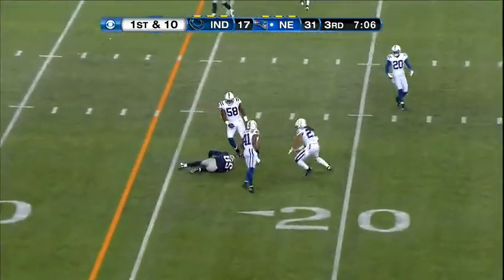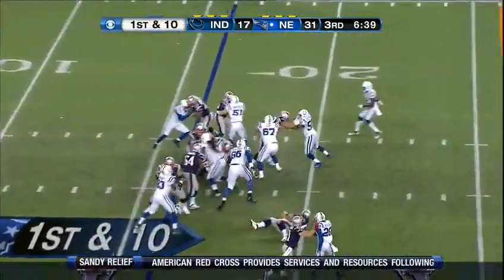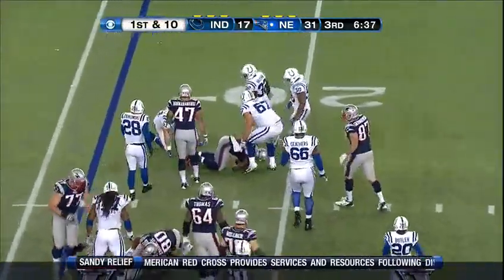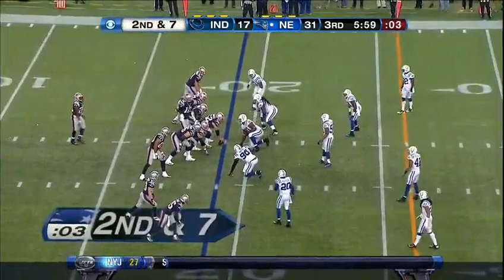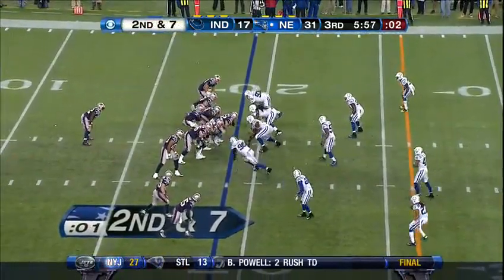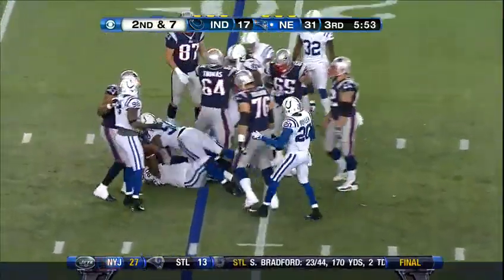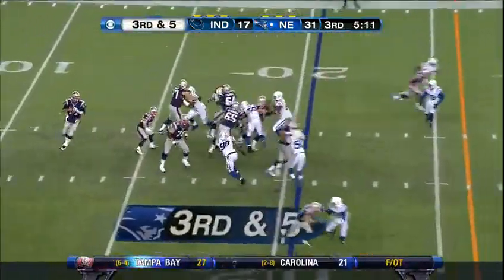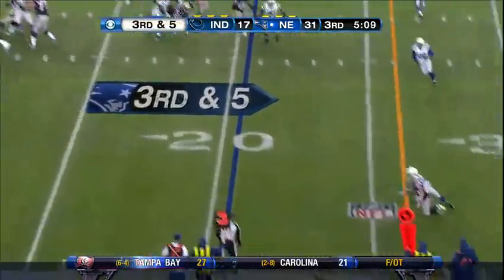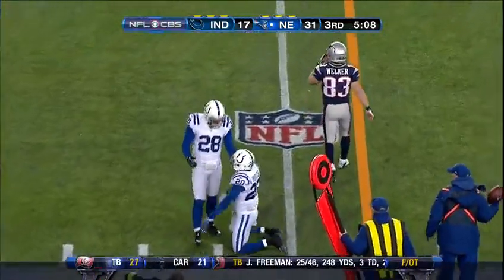Lloyd able to grab hold of that one. Ridley right into the arms of Pat Anger. Guys on his team can do more than one job. Drafted him in the 7th round. Here's a 2nd and 7. Corey Redding. Pick up the blitz. Brady throws, and the Colts defense makes a stand.